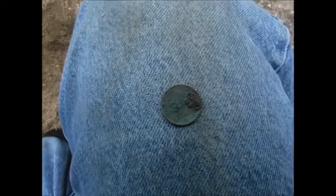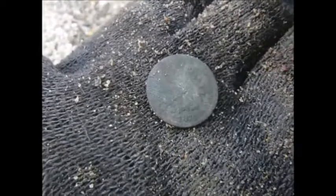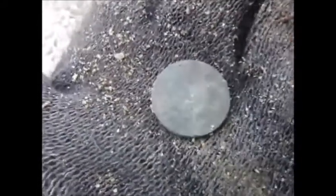All right. Things are looking up. We just got the 1888 Indian. I am running all metal mode, so if it ain't iron, I'm digging it. And I got a lot of garbage so far. Alright, check that out, 1875 Indian. Definitely happy to have that. It's not in the best shape, but hey, it's still a readable date Indian.